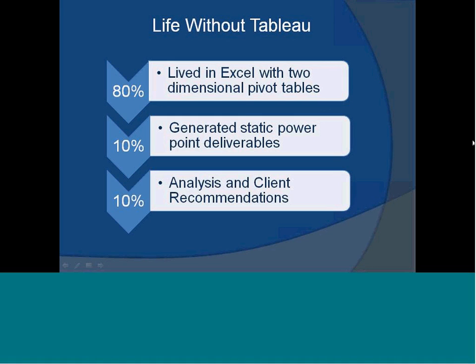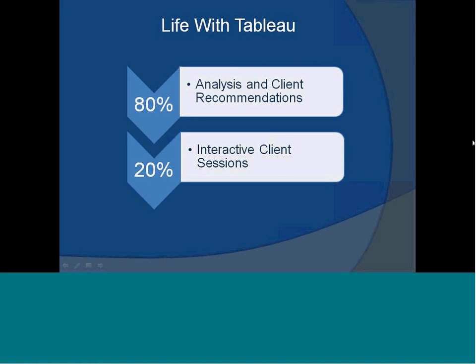What we were able to provide our clients with was basically a two-dimensional view of data. Also, in spending our time in Excel, we spent 80% of our time pushing data around and about 10% of our time doing analysis for our clients, and then another 10% generating static PowerPoints. This just really wasn't insightful for our clients. Although they learned a lot, the pressure on the analysts to try and do analysis in 10% of the time was very challenging. Life with Tableau has changed things for us dramatically.